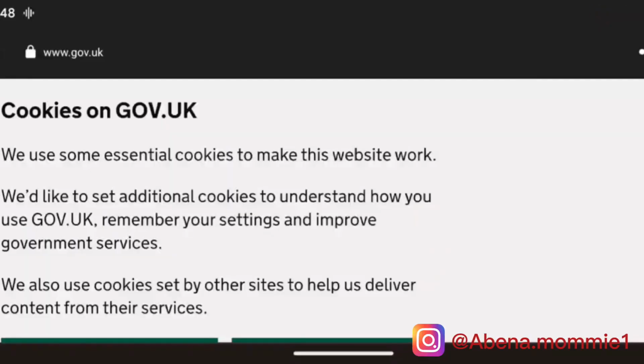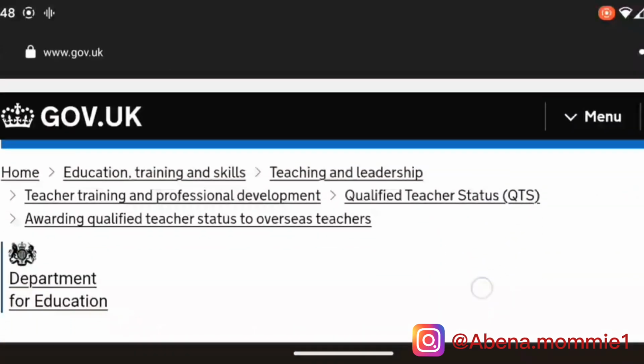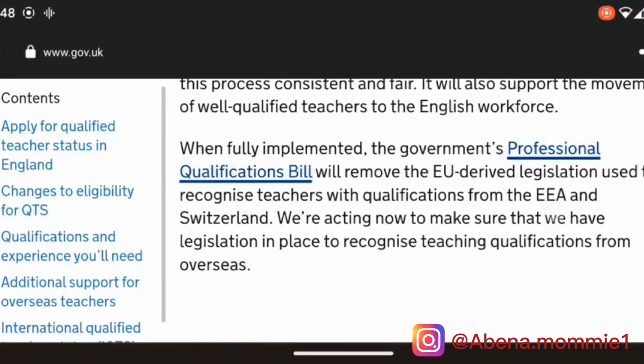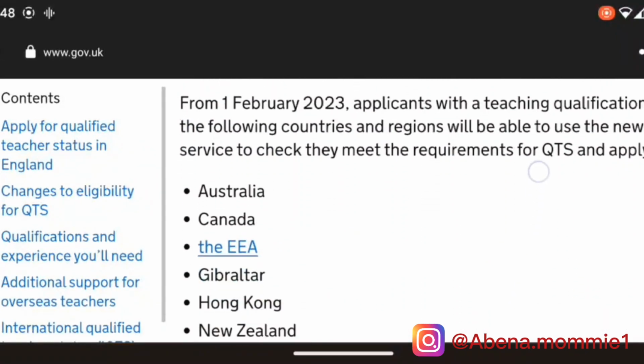Well, guys, if you are ready, get your laptop, get your tablet, get your phone, or any gadgets you have, okay, and come along with me while I take you through the process of how to apply for the QTS. Okay guys, welcome to the page, and this is the Government of UK website where you have all the information for applying for your QTS, okay? And this is a demo on how to apply for your QTS as an overseas trained teacher.